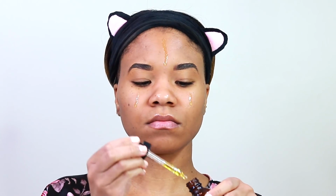So today I'm starting off with skin prep. I wanted to include skin prep because I feel like it's super important. So I'm starting off with my facial oil, applying it very YouTubey. You already know, I like to moisturize this into my skin. It's kind of like a glow serum.